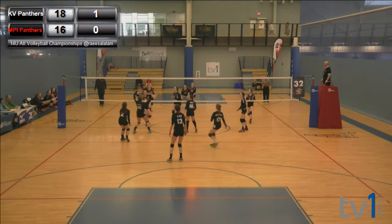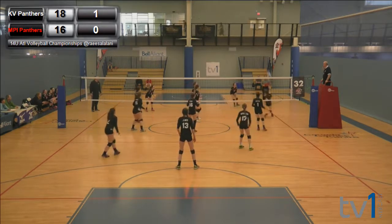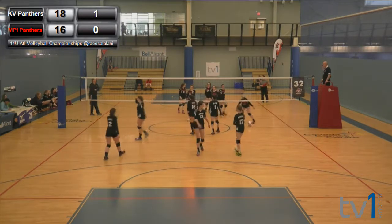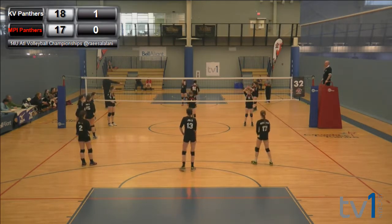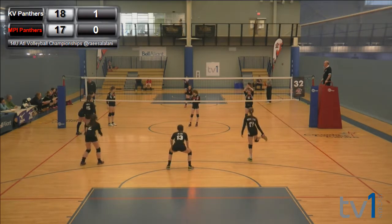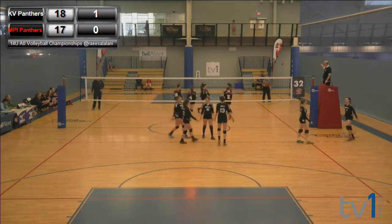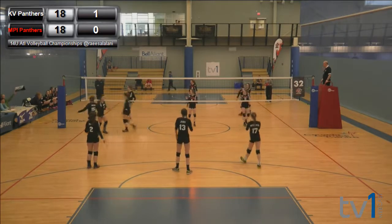Big serve there from Mercereau. And there's Martin from the left. Travers with the dig. Freeman up tight, and it's going to be a joust, but Freeman is going to win that one. Point, MPI. Walsh now back to serve, number 91. Walsh with a big float serve there. Jones with the pass. Just too much for McLeod to handle, but a great serve there. MPI point, tied up at 18s.